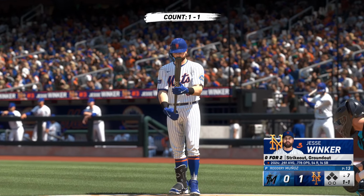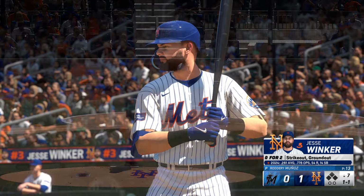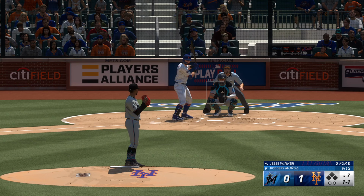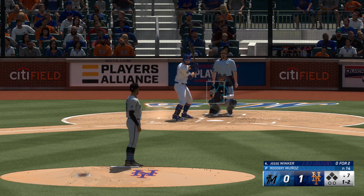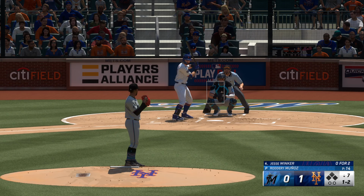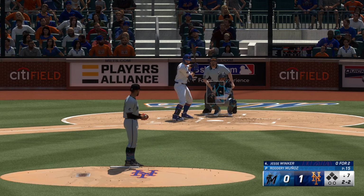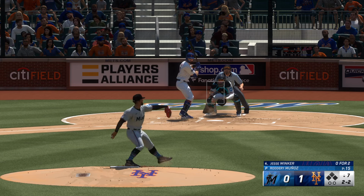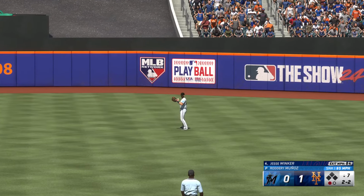Back here at Citi Field, here's the left fielder, Jesse Winker. The 1-1. He swings and fouls one off. The pitch. And that's outside. And it's 2-2. And that one lifted in the air to center field. Hill makes the grab, one down.